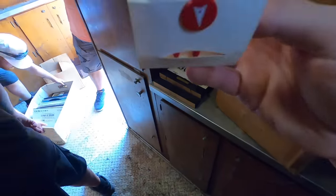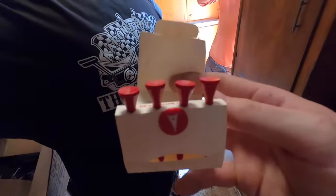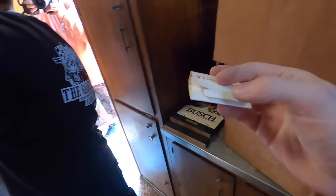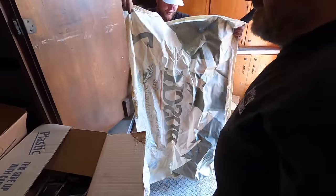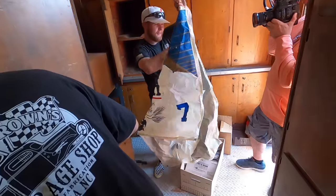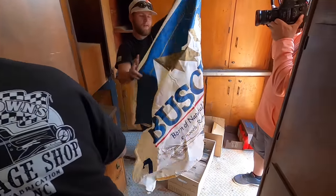What year is that from? I think that's the early 90s there. No, a couple of 81s earlier. Whoa. Here, Spud, this is all you right here, buddy. Pontiac golf tees and a ball marker. What? Holy crap!